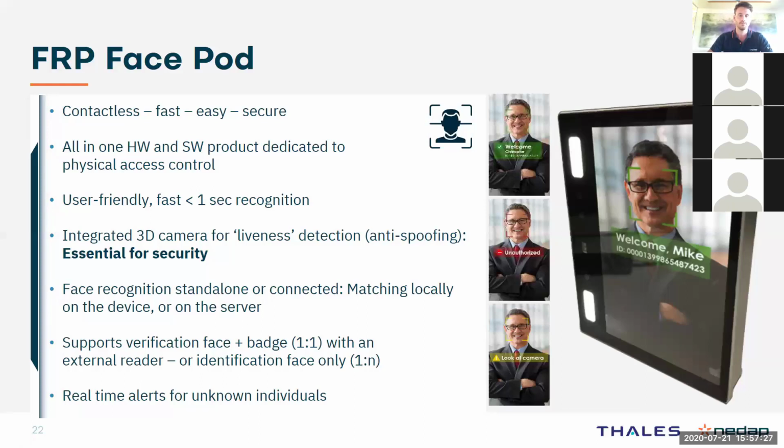In terms of scenario, we support two main cases, what we call face plus badge or face only. Again, this will be illustrated in the videos. Face plus badge compares your face with the images associated with the badge, and face only will try to find your face in a list of authorized employees. And then as an add-on, we have real-time alerts for unknown individuals. Surely the security staff would want to know if anyone that is unknown is trying to enter the building. Next slide.